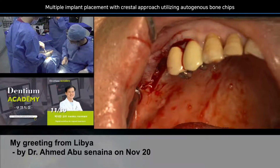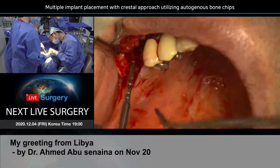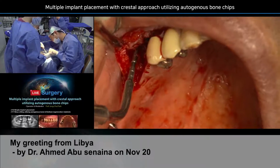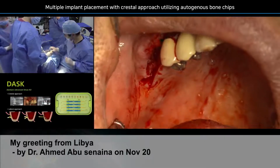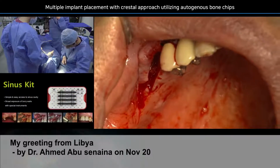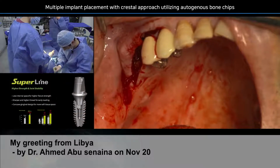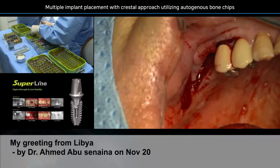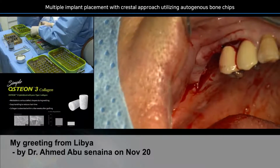Okay, I'm checking the depth of the implant again. Let me see how far we can go. Okay, there is no penetration yet. Okay, which means that I can go a little bit deeper. Great news. So I'm taking out the final drill again. And when you take out your drills, carefully remove the autogenous bone from the drills. Later on, you will love this autogenous bone because you can collect quite a lot of autogenous bone.